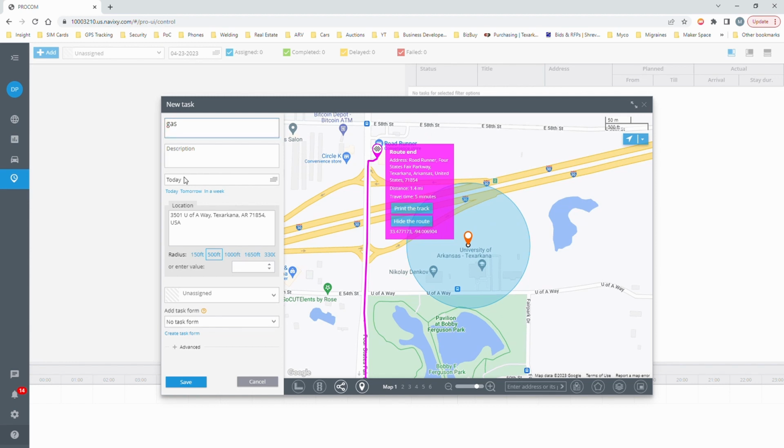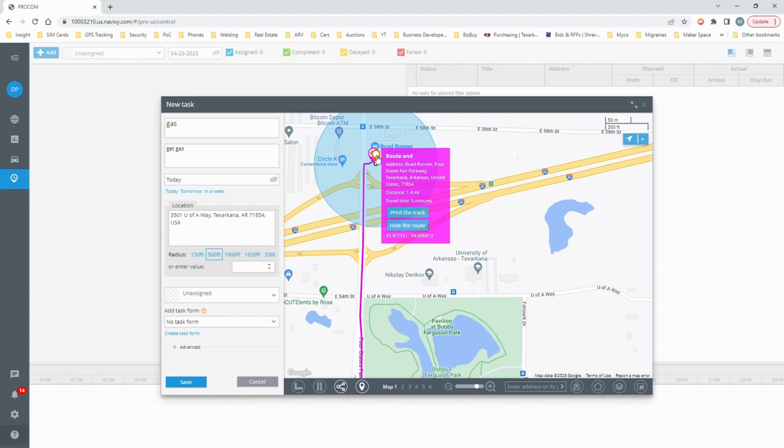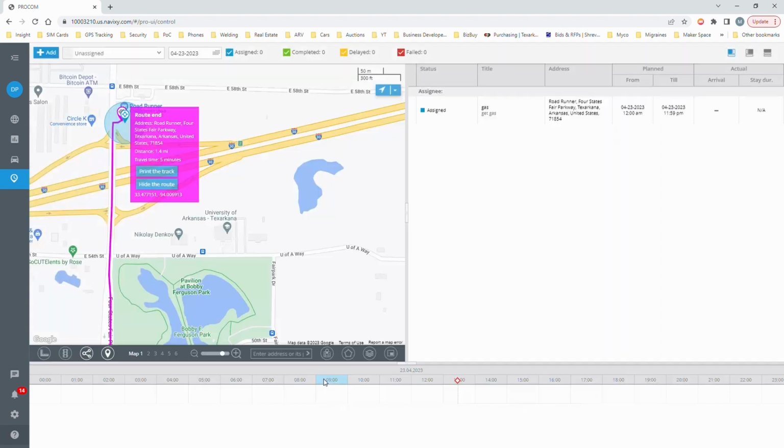Now this is a simplistic task, but you get the idea. Get gas. If I could type. So today, we're going to do it today. I'm not sure why it dropped that pin over there, but we want to make sure it's at the Roadrunner, and you've got to be within 150 feet of that to make it count. And we're going to send Mark, and there's no checklist or form to be filled out, so we're not going to worry about that. So we're just going to save that.